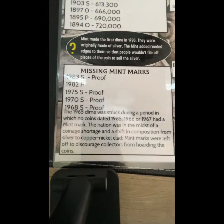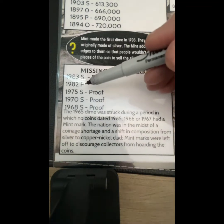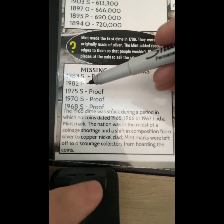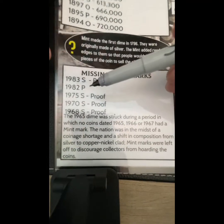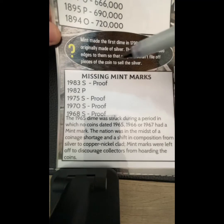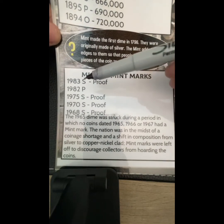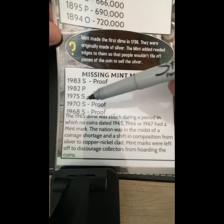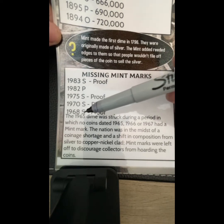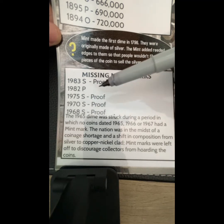Before I get into these rolls, I just want to go over a couple things real quick. As I mentioned before, the 1982P Philadelphia mint mark is the one that we're looking for in a roll of dimes for the missing mint mark. But there are other coins out there with missing mint mark errors as well. The 1983S, the 1975S, the 1970S, and the 1968S. Those are all San Francisco mints, but those all have to be proof.